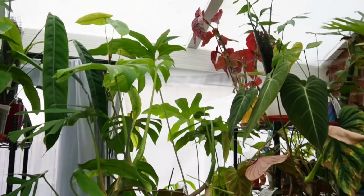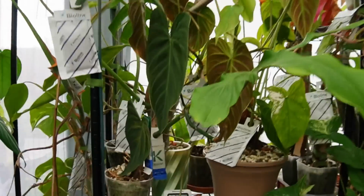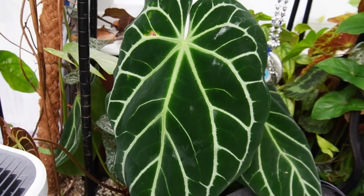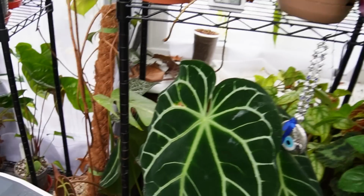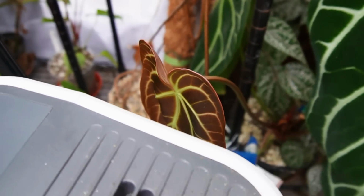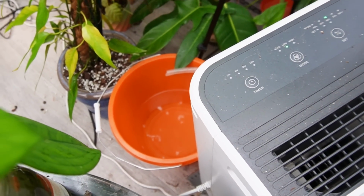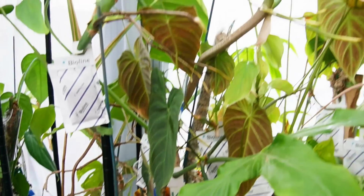And then if we go across, whilst I don't trip over everything, that is context of the size of the leaf, the most recent leaf, and there's another one coming up right next to the dehumidifier still. I mean, that is just this morning's amount of water. That is a bucket and it's almost half full. This should tell you something.